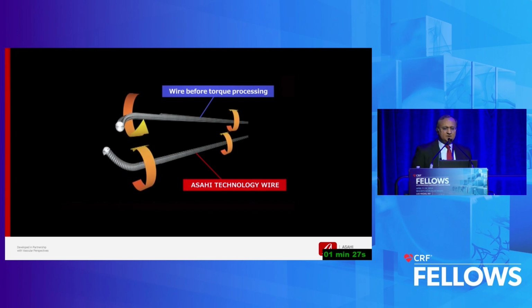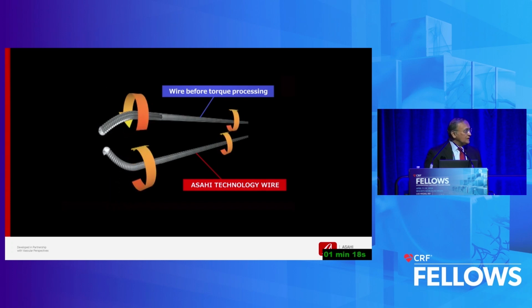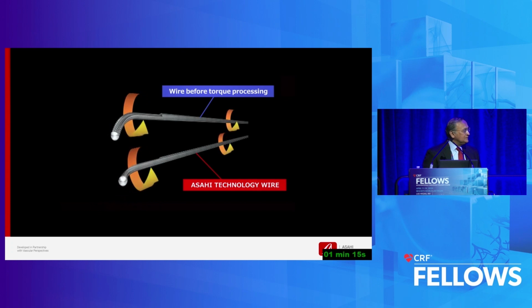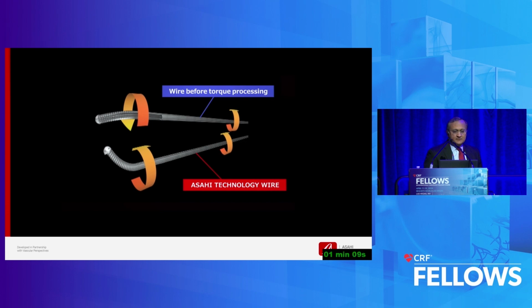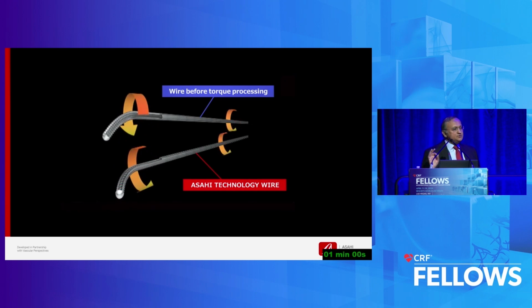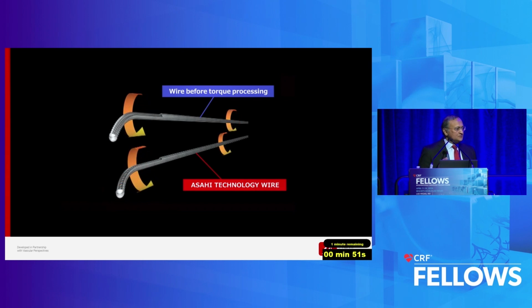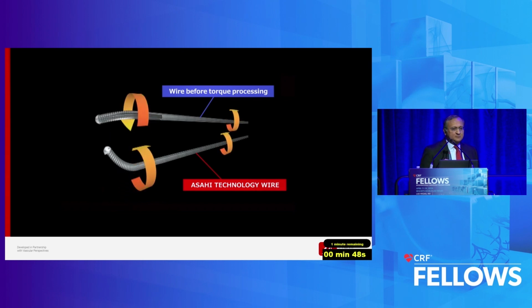So here is a cartoon. This is what happens, the top is what happens often with your BMW family of wire. It's that whip. You're trying to come around, get into a circ, get into a diag, and it goes right around. Whereas the bottom is the Asahi technology, which really has one-to-one, and it's not going to have whip. So what your fingers do with a torquer, and again, people ask me, do I need a torquer? Can I just do it with my fingers? Use a torquer. You're going to have much more fine movements than just with bare fingers, okay?